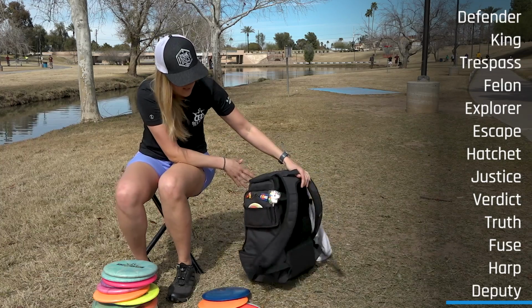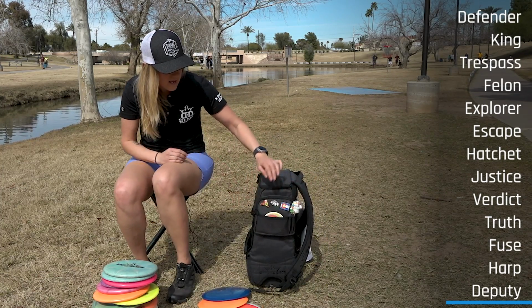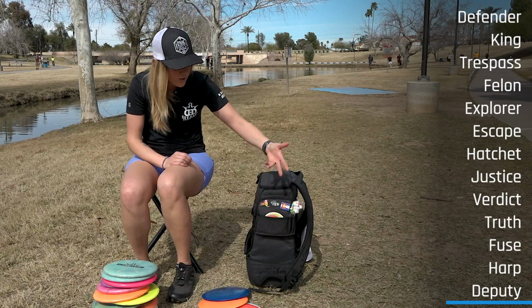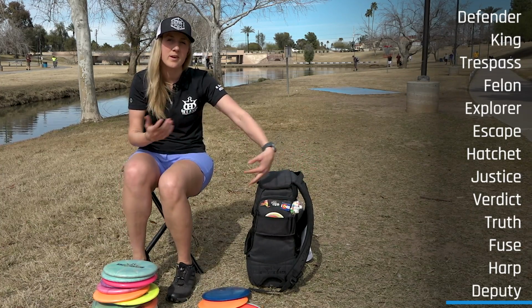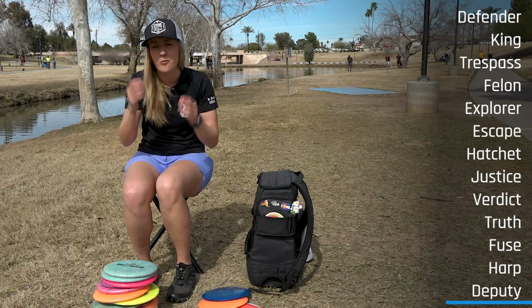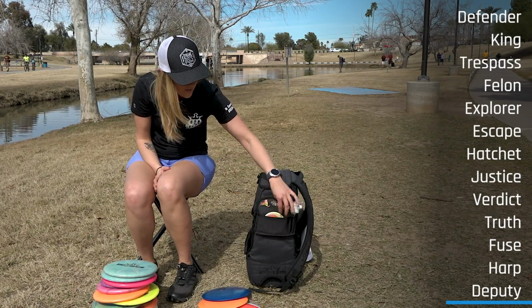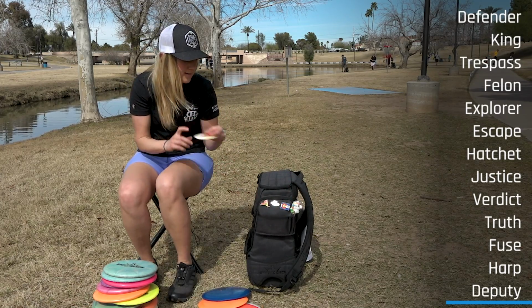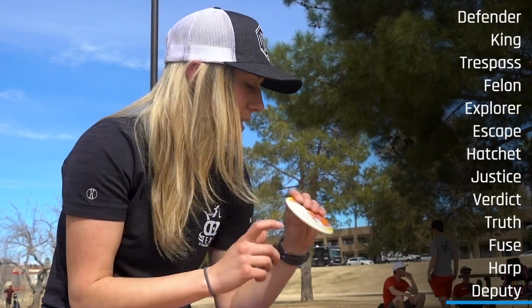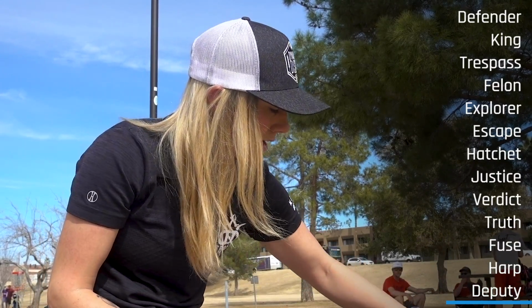I have a couple things like my little swag items. I have some pins. I'm originally from New York, so I have a New York pin, a disc golf pin, and then also a Colorado pin, which is where I learned to play disc golf and where my disc golf roots start. And then I also have a GBO pin, and of course you need some minis. I have one of my minis here, and I have an extra mini as well.